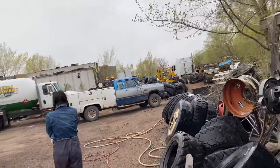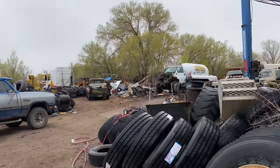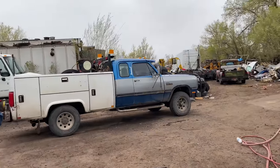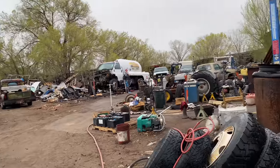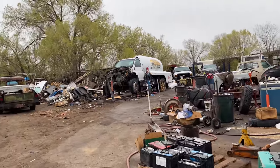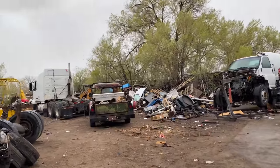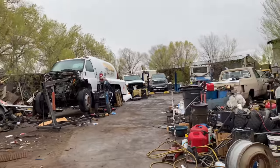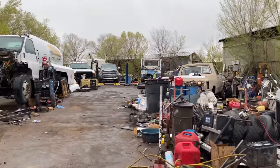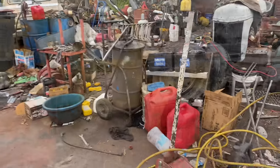I'm actually on a road trip out here in Arizona, going to New Mexico, and I saw this really, really cool wrecking yard with a bunch of classic cars. And the owners are really cool. I just stopped in and asked if I could check out their stuff. They said I could be here for about 15 minutes and then I gotta go. So let's take a look.